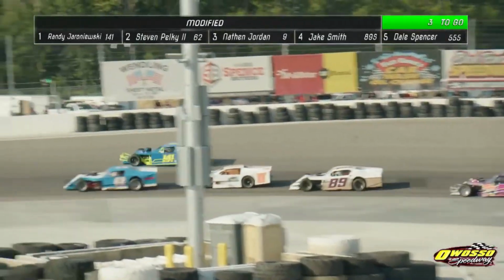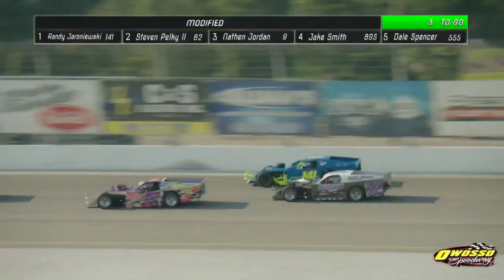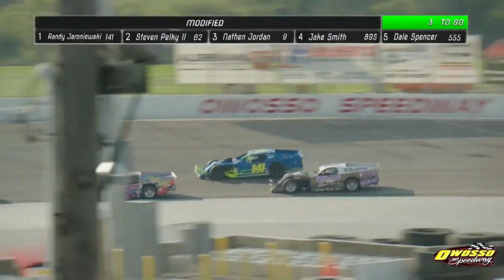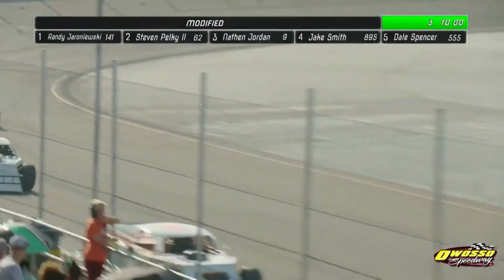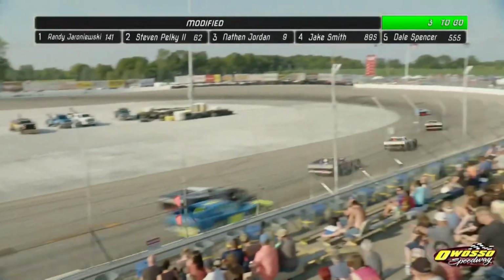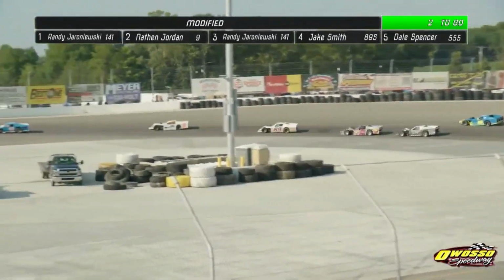Oh boy, Jaroneski all over the place. Gathers it up, and he's going to lose the lead. Wow. That was a huge moment for the 141 there, Roger. I thought that was a caution for sure, but here we are still racing somehow, some way. Hands the lead over to Pelkey's number 62.